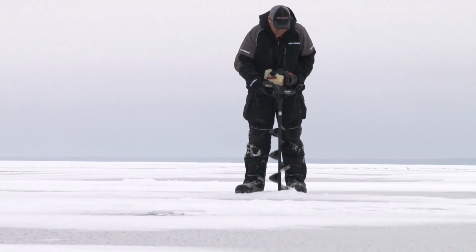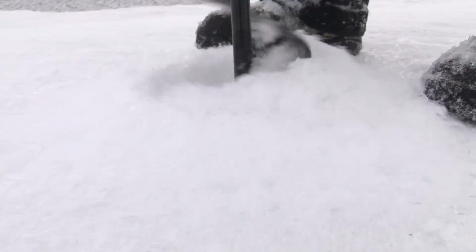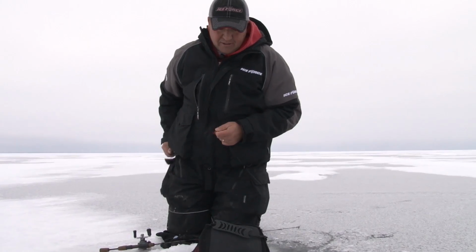Most of the fish we've been catching have been either on the edge or just off the edge, especially during the day. And then at night, they'll start to slip up, whether it be in the morning or evenings, they'll start to slip up to that shallow water. So right now I'm sitting right on the edge. We're going to drop in, see if we can't get a few walleyes.